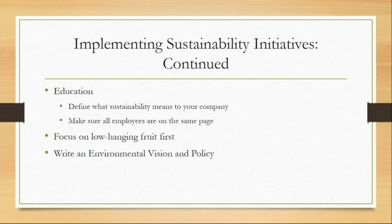Education, defining what sustainability means, making sure everyone in the company knows that everyone's on the same page. So the next one I have is probably the most important, and this is focus on low-hanging fruit first, because you're never going to change someone's mind until you start with that action. So if someone thinks in their head, well, this is going to cost money, it's not going to save our company any money, they're just going to think that until you show them otherwise.